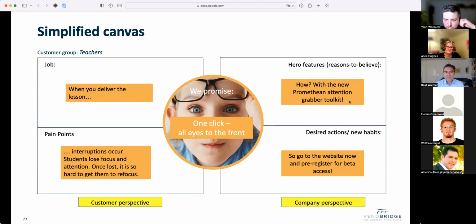So I'll just quickly run through it. It's already a story, and we very often then really transform it into a story when you say, okay, when you as a teacher deliver the lesson, interruptions occur. Students lose focus and attention. Once lost, it is so hard to get them back to refocus. We promise to you, so we Promethean in this case, we promise to you with one click in the software, you get all eyes to the front.